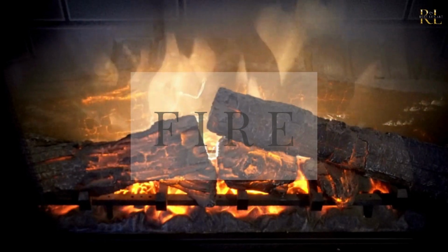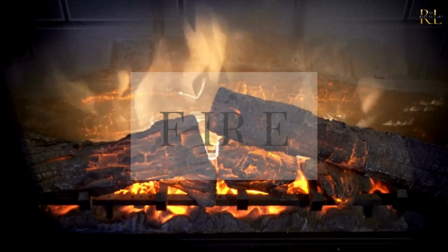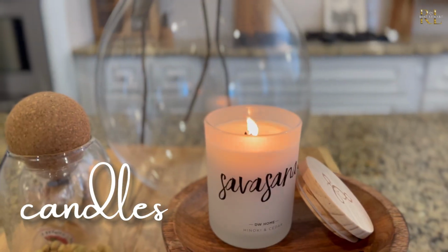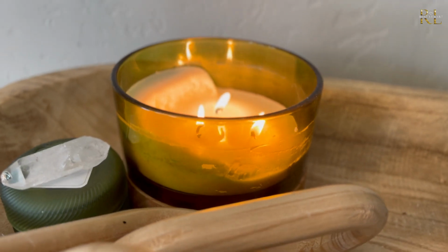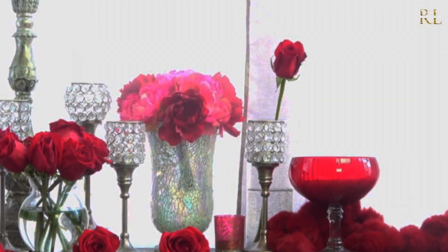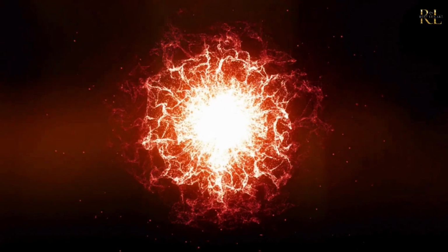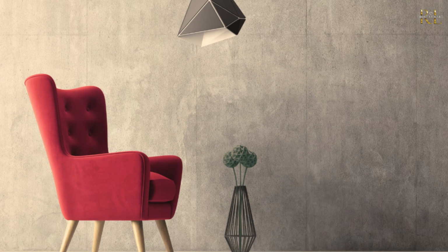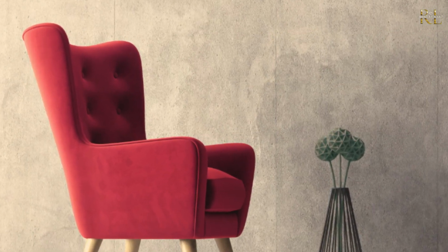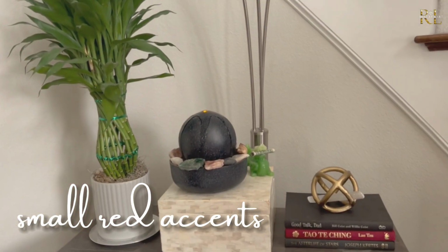For the fire element, you frequently see that I bring in different candles throughout my rooms, and so I'll use flameless candles as well as regular candles, and even the color red is definitely a fire element, but I don't use red as a color as much when decorating, just because it's a very strong energy. So fire is a very, very strong energy, and it can actually be a little bit overpowering. And so I sometimes bring in small accents of red, maybe in a book, for example.